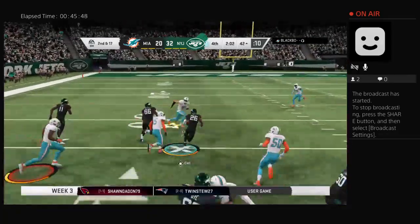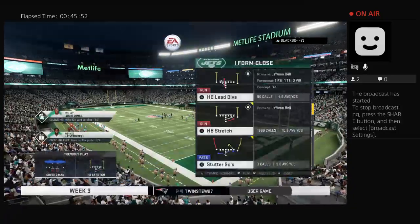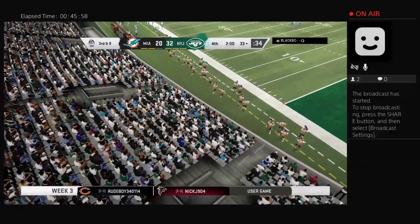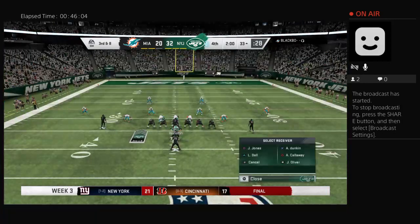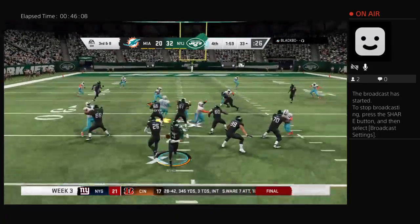Bell. And a decent gain there as that takes us to the 2-minute warning. 2 minutes left to play in this football game here on EA Sports. So it's Jets football as we get you reset here. They've got a third down now as they look for one more first down to help salt this one away.